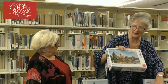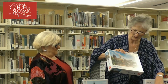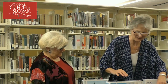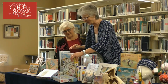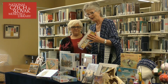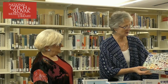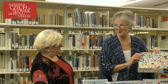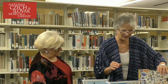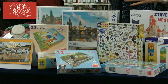And this is basically a view of the Charles Bridge over the Vltava River in Prague, and it's a 1,000-piece puzzle. And then speaking of mushrooms, I should have probably mentioned this one because that's a new puzzle. That's a rainbow puzzle, and it has some favorite mushrooms featured in it, and it can be a pretty demanding and challenging puzzle as well with 1,000 pieces in it. So we're absolutely thrilled about that one.